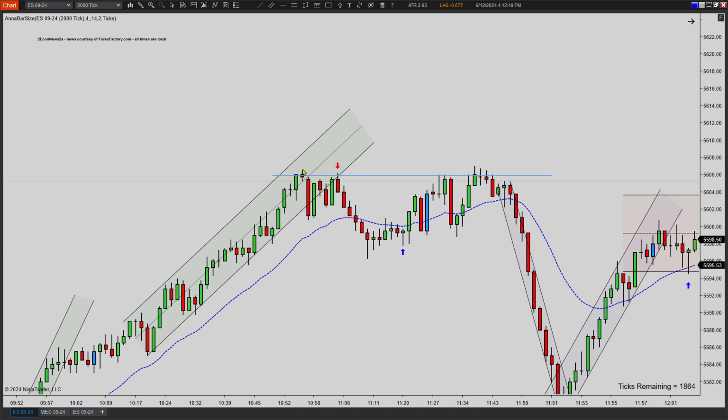But what I saw here was a really good first entry, second entry long failure. When you see this pattern and the failure happens right at this double top, it's just perfect. It's beautiful. You know this thing is going to shoot right down to the other side. So you have a first entry, second entry long, first entry, second entry short. Plenty of room to the EMA.